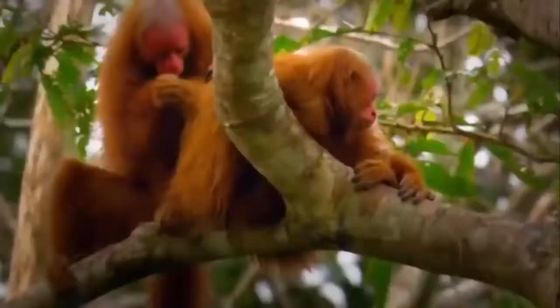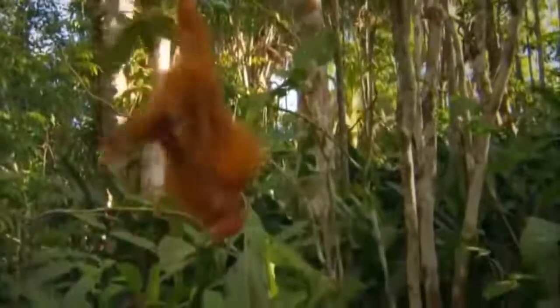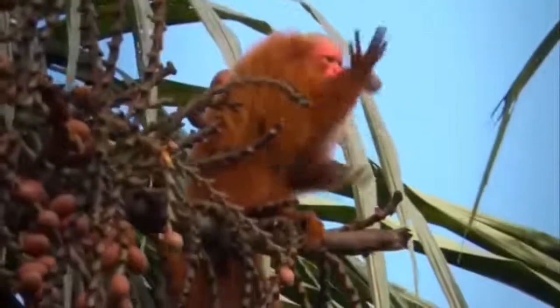Family members groom each other to strengthen bonds and to establish a pecking order. Their social hierarchy is crucial for keeping the troop together. Juvenile males forge their own relationships through play and mock fights. Sometimes it's hard to tell which is which. Their antics serve another purpose, helping young monkeys develop the skills they'll need to survive in the canopy.